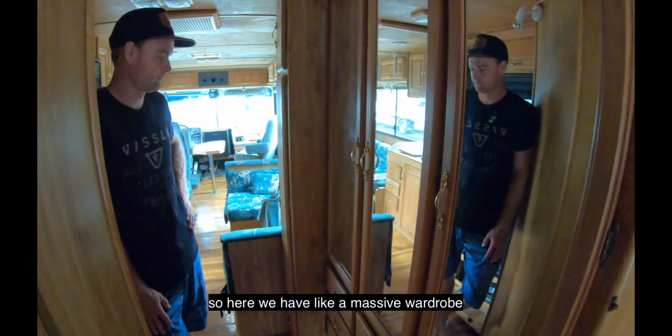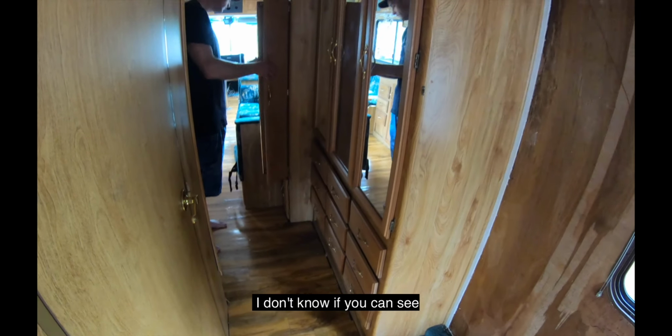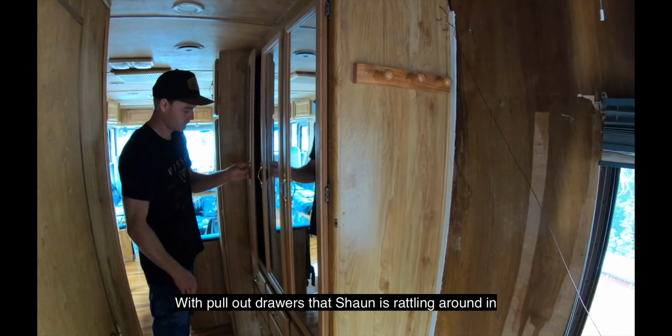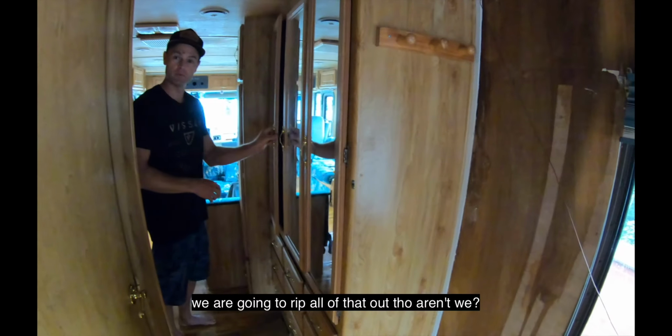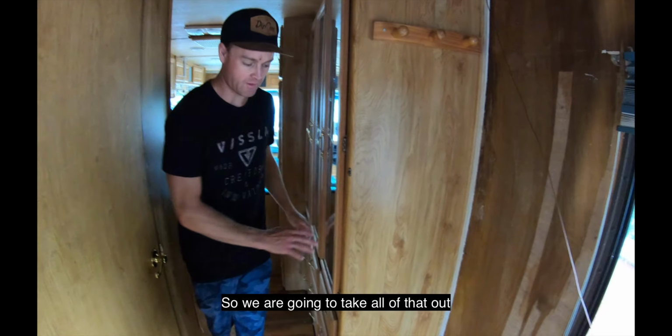Okay, moving back, we've still got lots of space, guys. Here we have a massive wardrobe, I don't know if you can see, with pull out drawers that Sean's rattling around in. Gonna rip all that out though. Yeah, so do you want to tell them the plan about that? So we're gonna take all of that out.